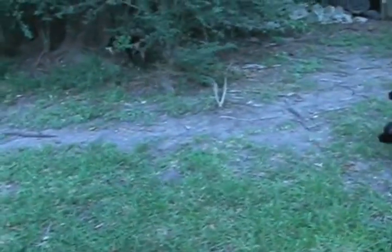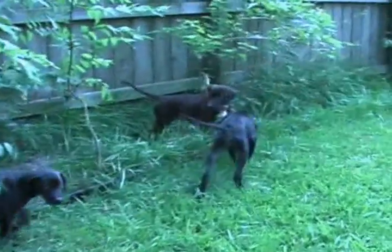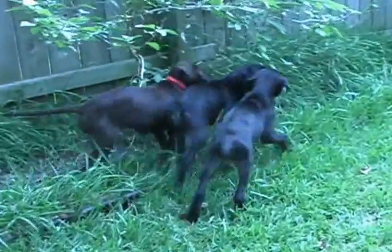Oh, Marianne's got it. There you go, Marianne. Where are you going? Come on. You the pokey puppy? The three do like to stick together quite a bit. And you see they do get to share with the toy. Again, what I love about these three is they're so sweet with each other and so gentle. They're not nipping at each other, they're not snarling. You have the sweetest personalities.